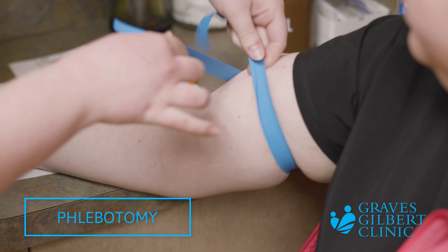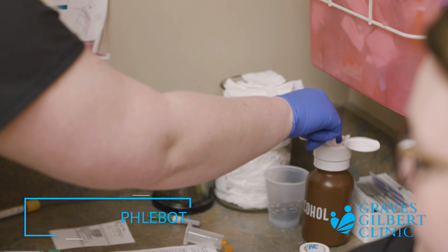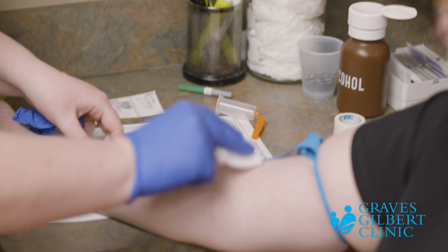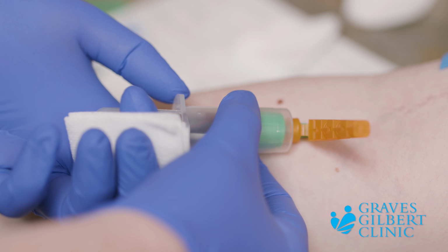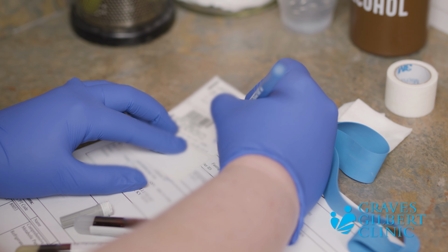I'm a phlebotomist at Grace Gilbert Clinic. We have patients come in here every day that get blood work done for inside physicians or outside physicians. They can get flu swabs done, strep swabs done, they can have urine samples, EKGs done, and then we pass everything on to reference in the back of the lab.